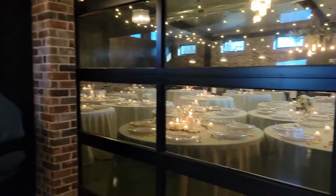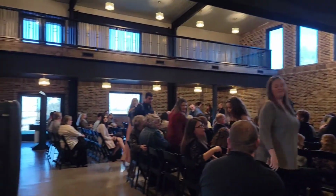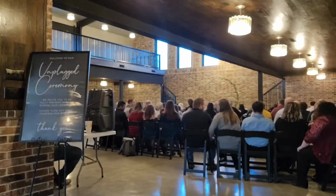Now that it's tuck away time frame, we have closed the doors on the garages, and we're getting ready to hop on into our ceremony.